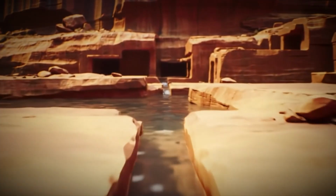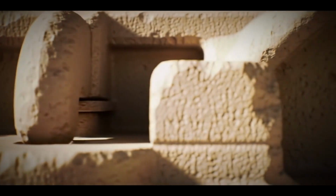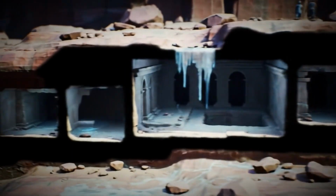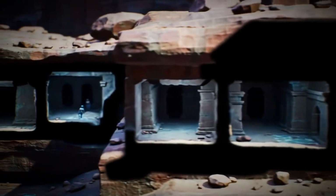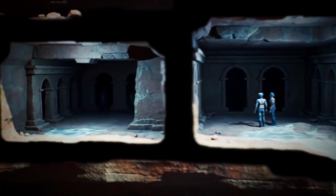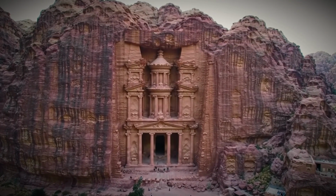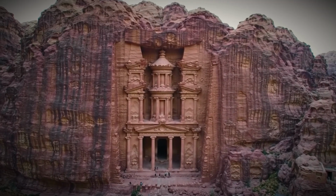But Petra's control of water went far beyond basic survival needs. The Nabateans understood that water could be a tool of political and economic power. Petra was strategically located on the trade routes connecting Arabia, Africa, and the Mediterranean. Caravans laden with spices, incense, and silk had to cross hundreds of miles of desert, and Petra offered something no other city in the region could guarantee: abundant and safe water.